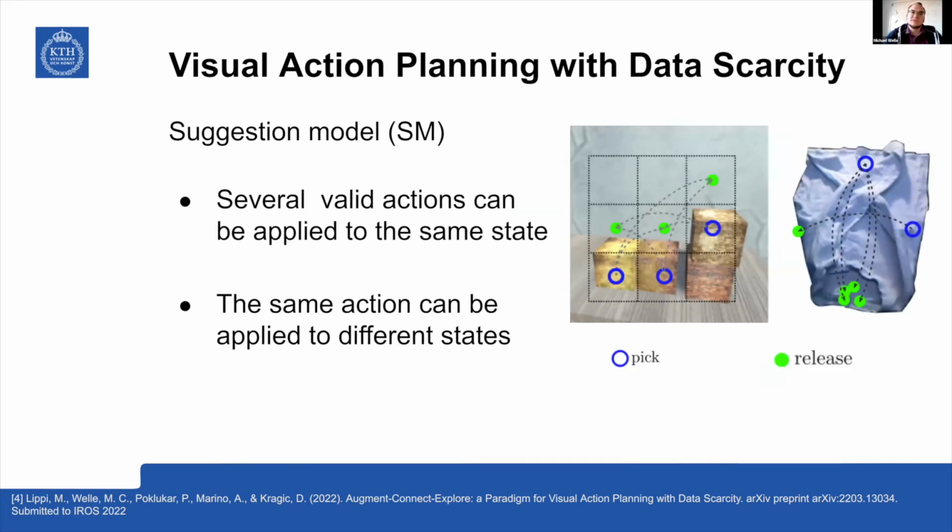So the suggestion model is based on 2 core observations. The first is that several valid actions can be applied to the same state. So there is not a unique action per state, but you can have multiple actions. Like here, we can move this block, or this block, or this block. So there are 6 different actions for this state, as an example. But also the same action can be applied to different states. So you can move this block up here, but you can also move it if another configuration is here.